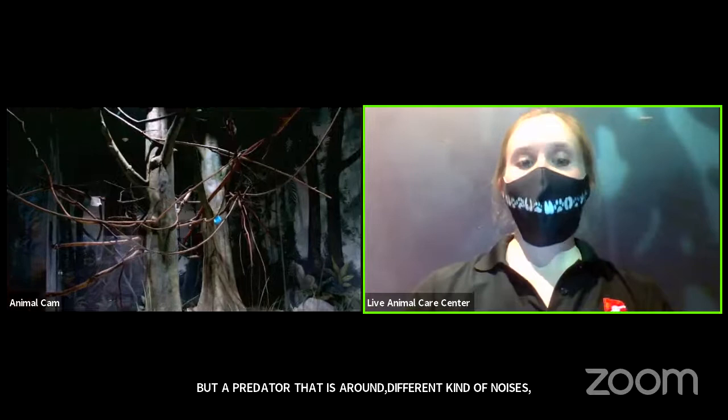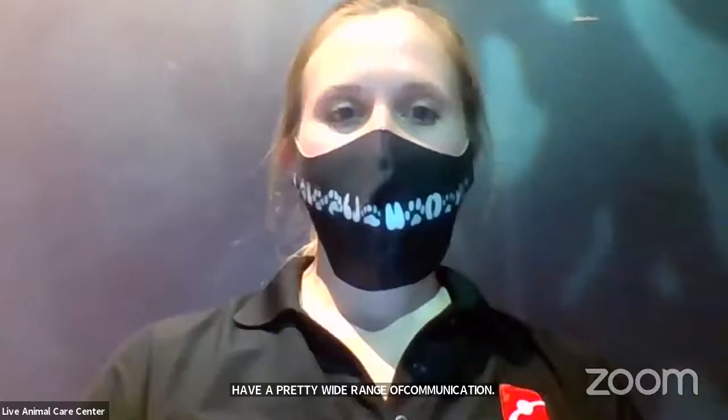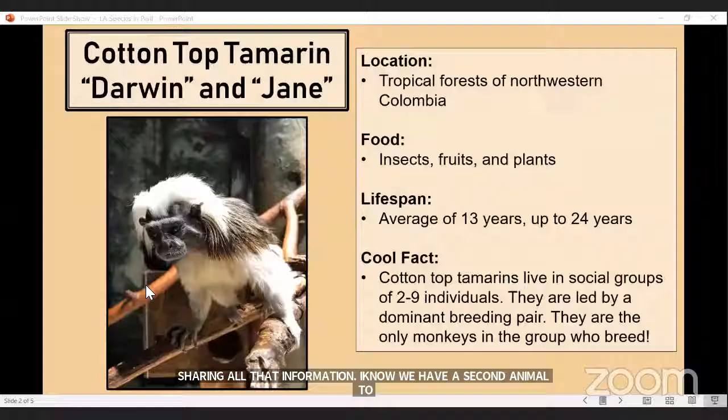Wonderful, Liz, that's great. Thank you so much for sharing all that information. I know we have a second animal to get to. While you're getting ready, I'll put up a picture of the tamarins with a little bit more information about them so that people can learn a little bit more about them while we're waiting for animal number two.